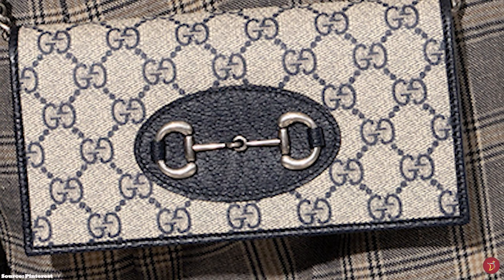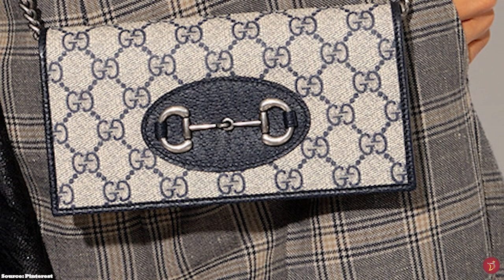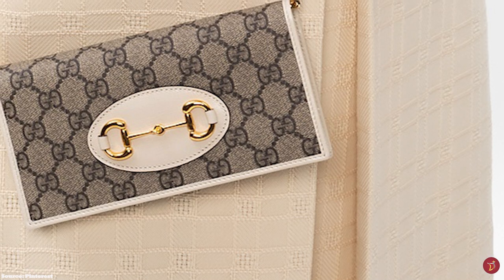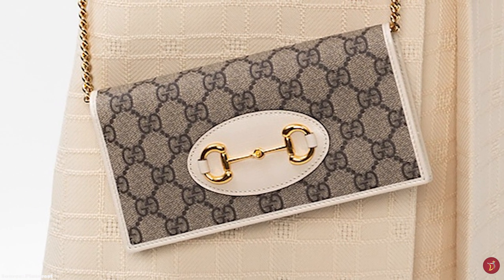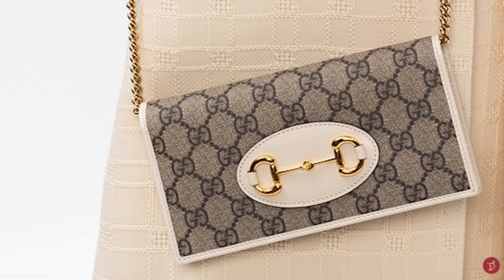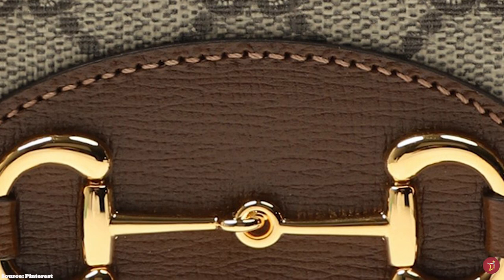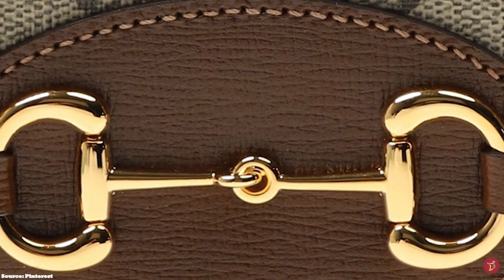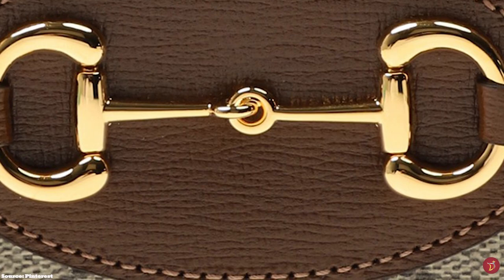The Gucci Horsebit 1955 Wallet on Chain is a perfect match for any casual ensemble and a lovely addition to any wardrobe. The Gucci Horsebit 1955 Wallet on Chain bag showcases Gucci's premium craftsmanship and heritage and high quality standards. The price of the Gucci 1955 Horsebit Wallet on Chain starts at upwards of £790.